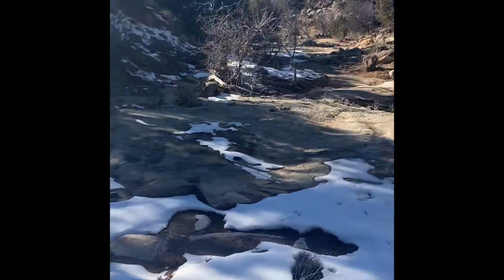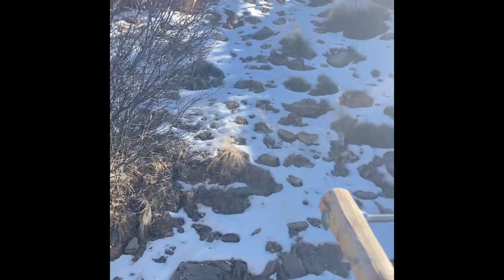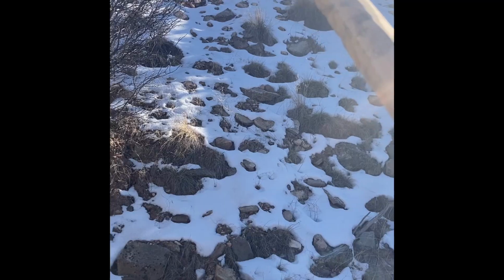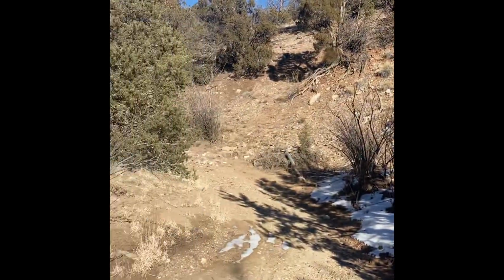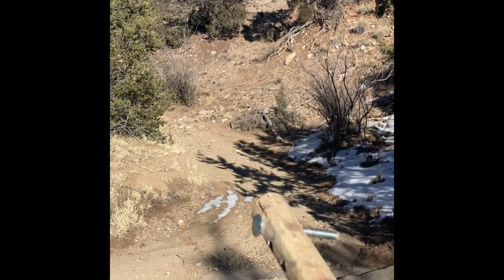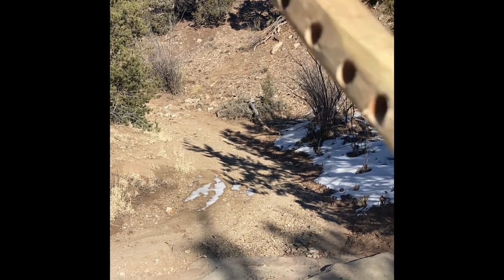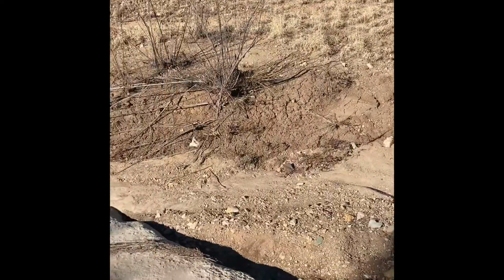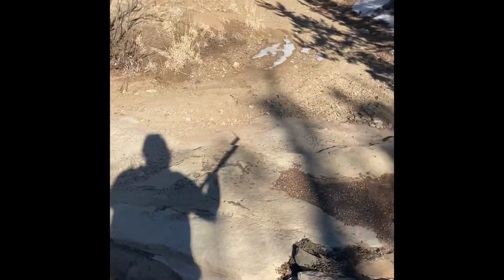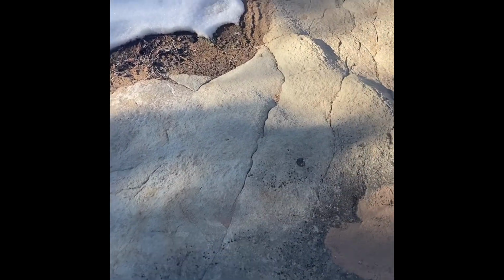Okay, made it down to the draw. This is the draw here. And this wall here is about 40, 50 feet, maybe 30. The way that happens is the water works like an incision in here and carves the canyon over millions and millions of years. You can see here that this is solid rock. So the water has eroded all the dirt, all the mud, all the trees, and has left bare rock.